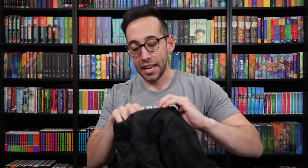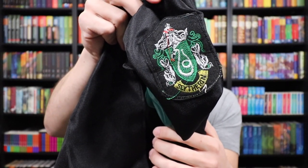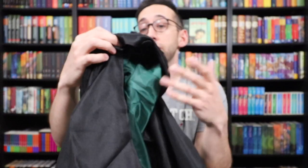All right, next up we have a Wish robe. Now, my first initial thoughts are this is really cheap. The patch itself is poorly made. The threading is already coming out. It doesn't look very good as well.